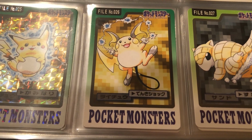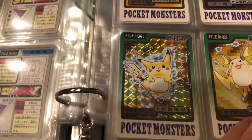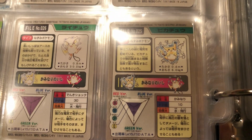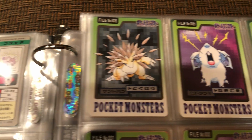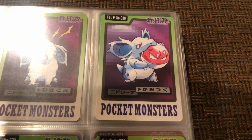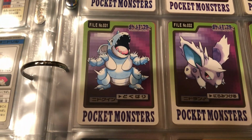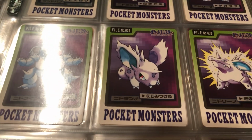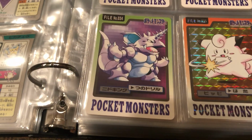Raichu. Sandshrew. Let's get another quick look at the back of that Pikachu. Okay. All right. Sandslash. Nidoran female. Nidorina eating a Voltorb and a very nervous looking Voltorb. Nidoqueen. Nidoran male. Nidorino. Nidoking.